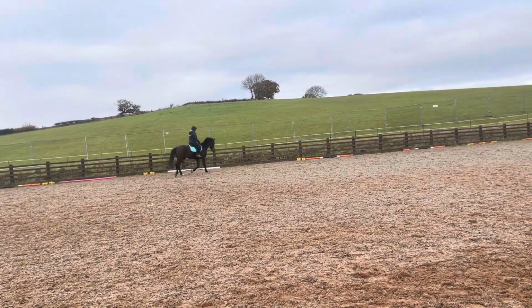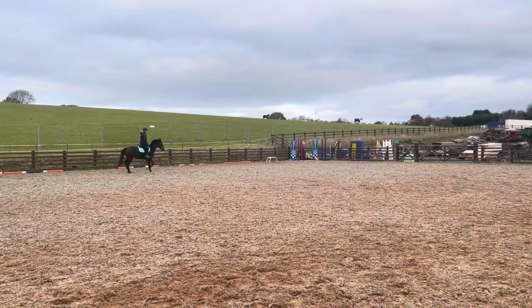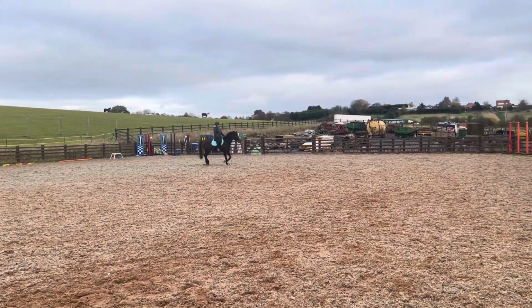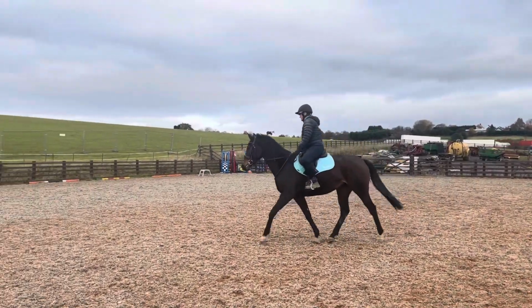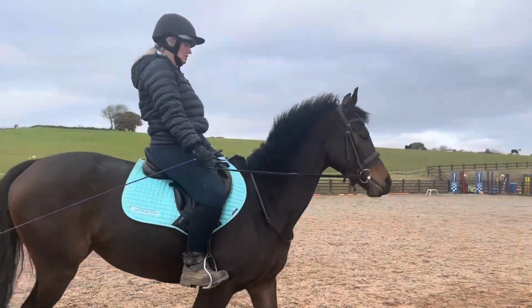Yes, peeps, she's had everything checked. There's nothing wrong with her. She's just got to learn not to try to avoid the contact. So here, this is how the schooling session usually starts, in quite a tense, uphill, argumentative kind of frame, not really wanting to work and stretch down. And with P, I have to put a lot of leg on.